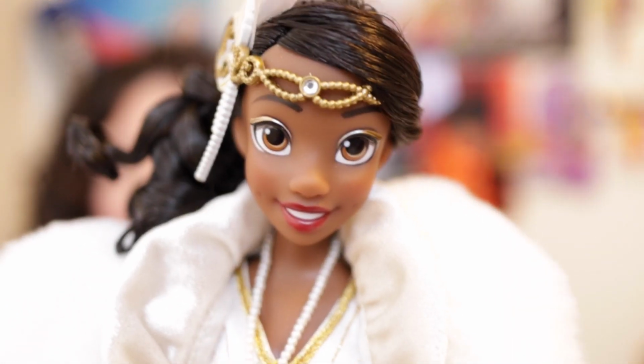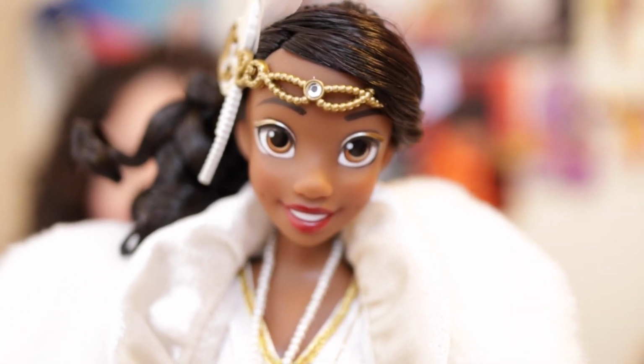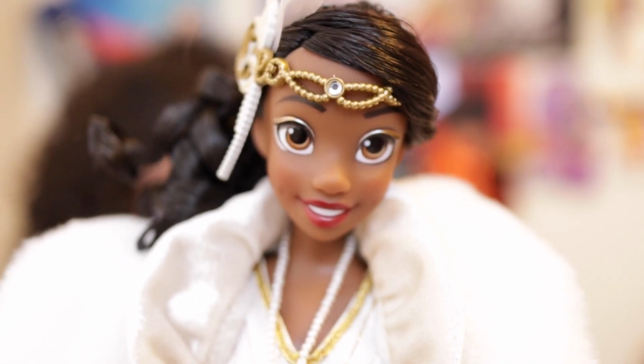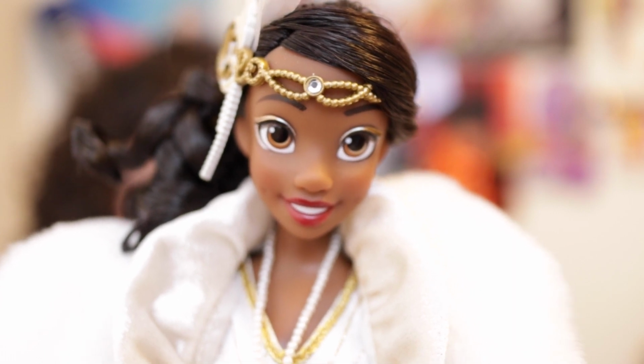But other than that, I mean, look at that face. Look at that face. That face is finally Tiana. That is the face we've wanted for years and maybe didn't even know we needed. But we need this. We love it. It's amazing. This is a Tiana to beat all Tianas.